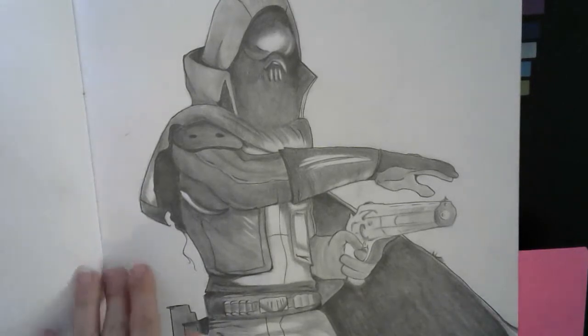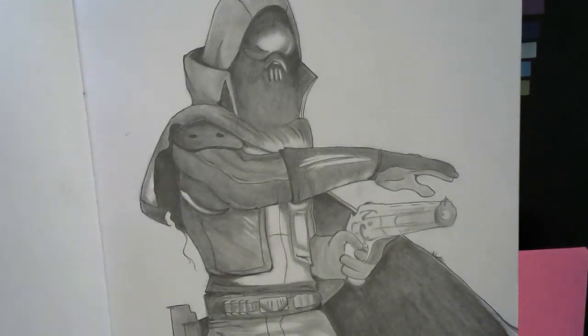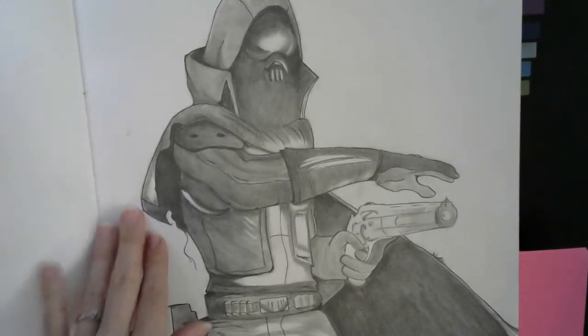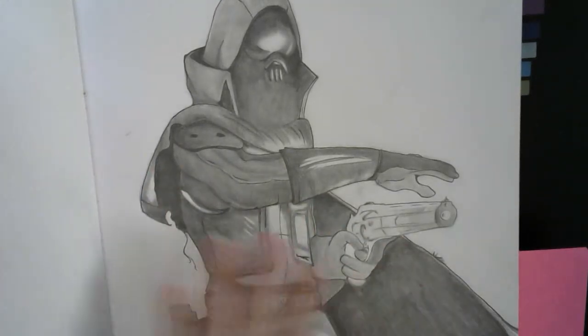All right, this one was done on stream. This one came out so good. This is the Golden Gun Gunslinger from Destiny 2. That's the artwork for it.